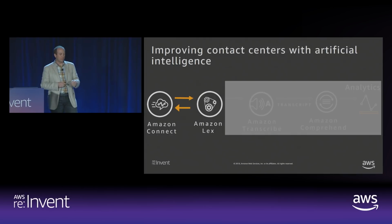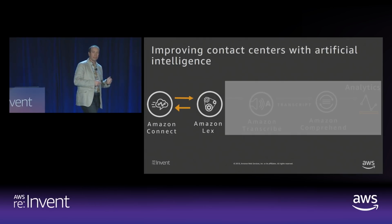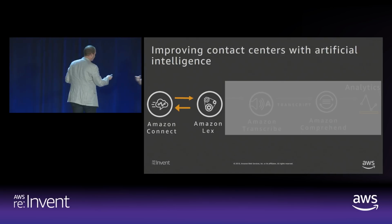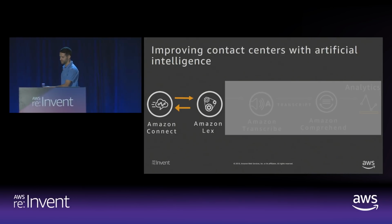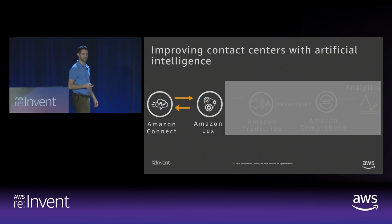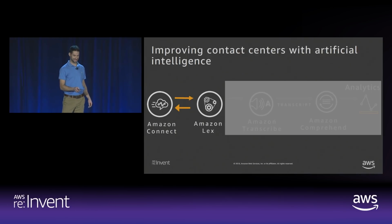So let's dive into how Liberty Mutual implemented this with their use case. Dan? Thank you. All right, so we're going to start with a quick demo, so brace your ears while we adjust for the sound.